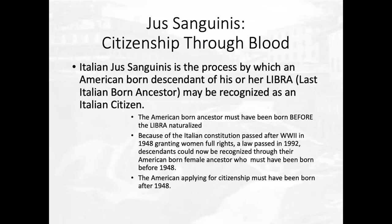The American-born ancestor must have been born before the Libra naturalized. Because the Italian Constitution, after World War II in 1948, granted women full rights, a law passed in 1992 allows descendants to be recognized through their American-born female ancestor, who must have been born before 1948. Before that, it was only through the male line, but in 1992 they recognized the Constitution and said women can pass this on. But the American applying for citizenship must have been born after 1948. So there are some limitations there.